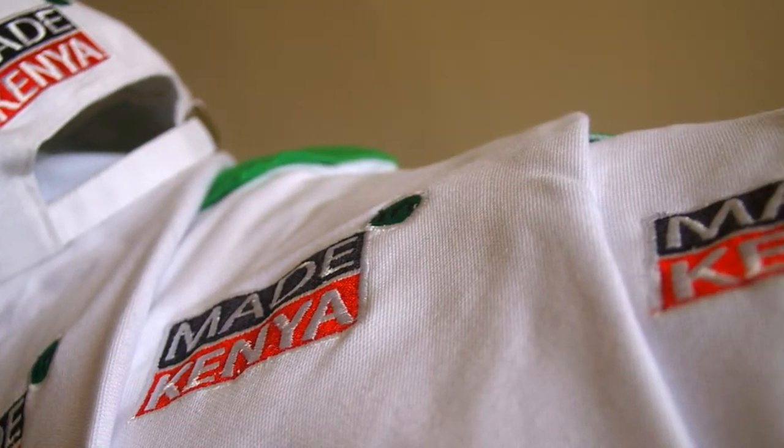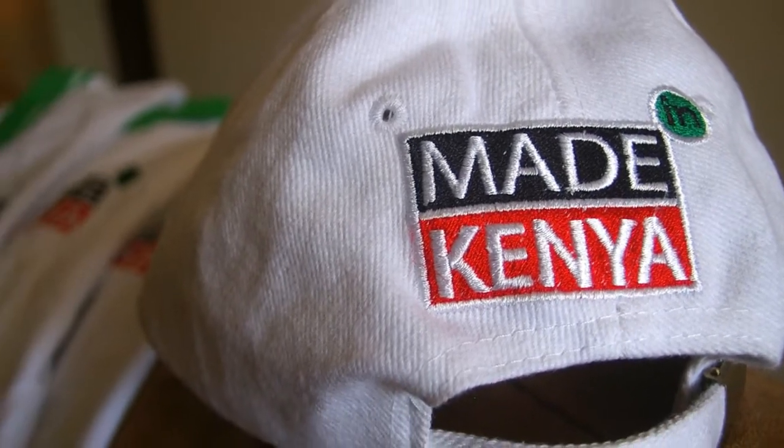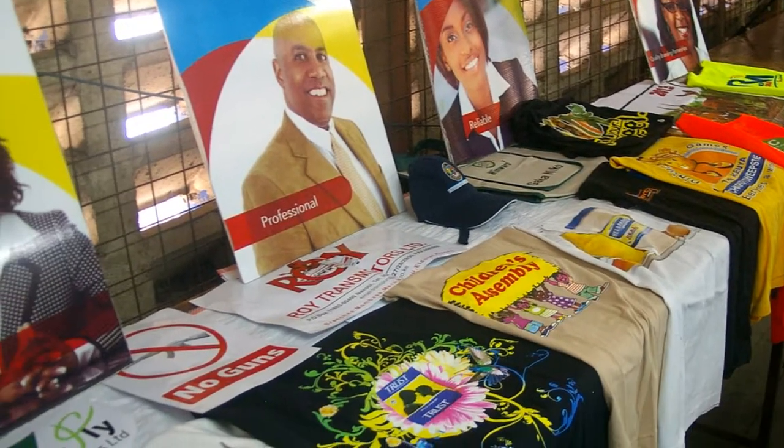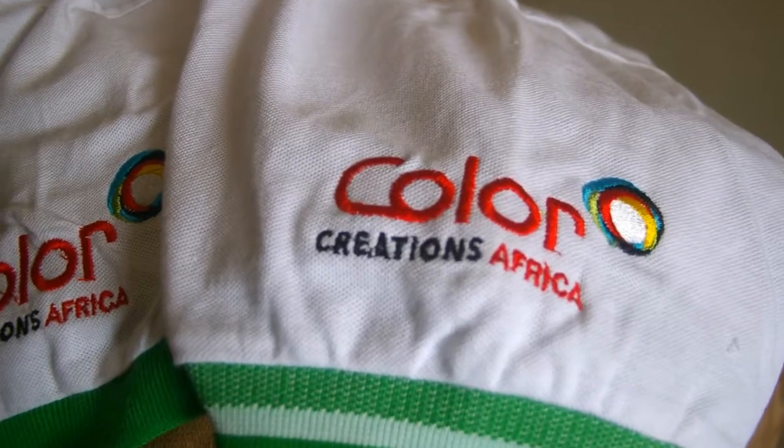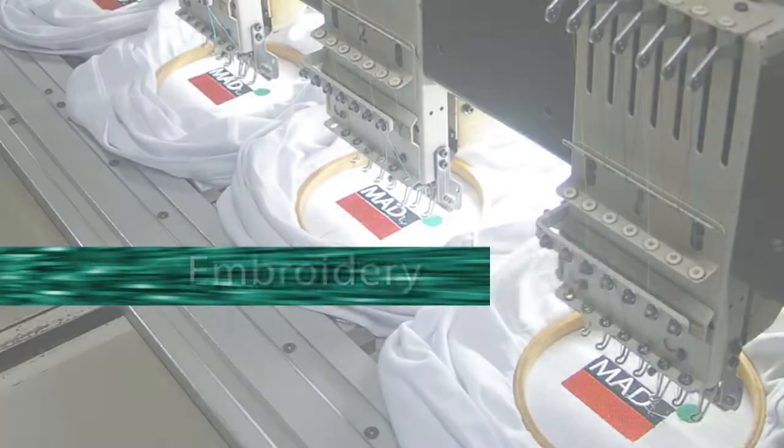The three-dimensional effect produced through embroidery gives a touch of class to any branded merchandise. Light and shadow highlight the design, and the image pops out to catch your attention.